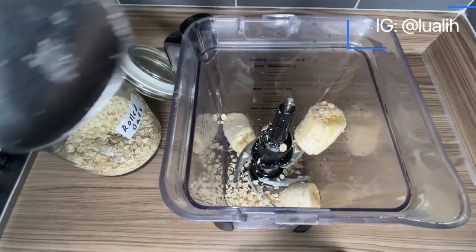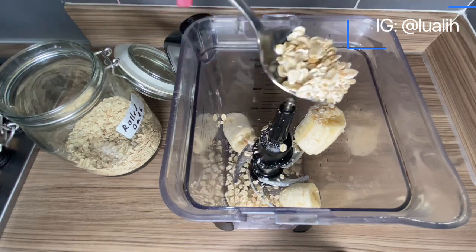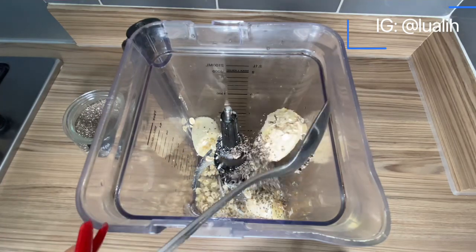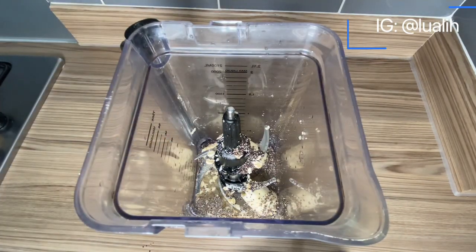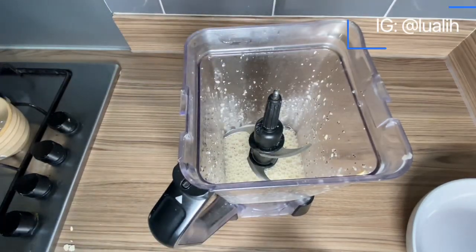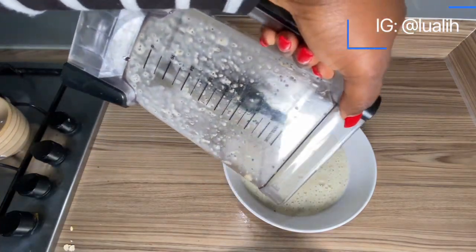Oats keep me full, they're full of roughage and fiber, and help with my bowel and gut health. I also add chia seeds because, again, they give me that feeling of being full and a pudding-like consistency. Then I put that in the blender, blend away, and it becomes like a porridge, a bit like dessert. It's so creamy, so light, and so good.